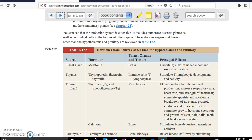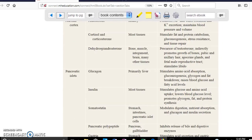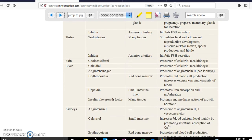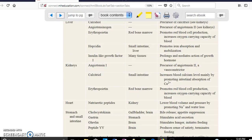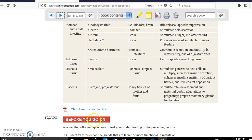Okay, now you have a very nice table in here where you have a summary of all the hormones and the functions that they have. And I would strongly recommend you to pay attention to this table and learn this table if you don't want to reread what we have covered so far in this chapter regarding these hormones, because it's already summarized here, and that's about it.